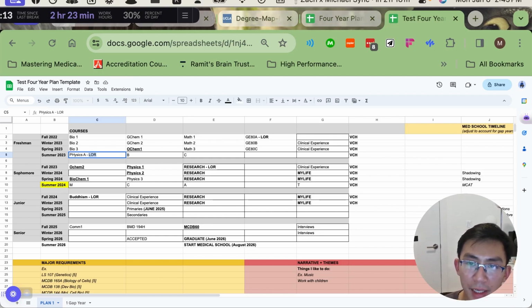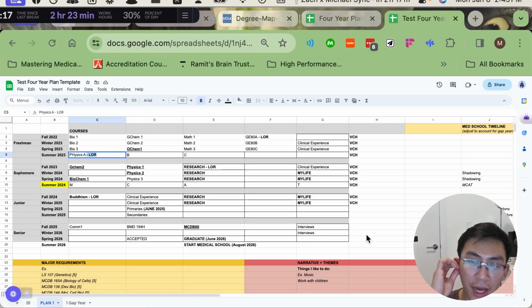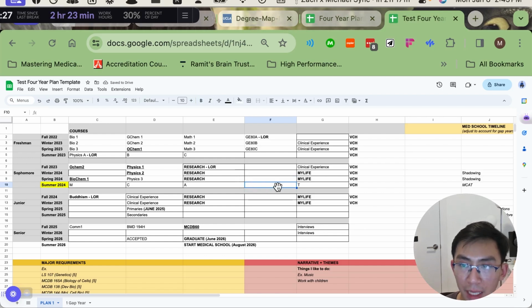And then lastly, I got a letter of recommendation from a Cedars-Sinai doctor that I shadowed. And that doctor was someone that I worked with through the second year summer. So I did that while I was taking the MCAT. And so we'll go Cedars-Sinai professor, and that letter of recommendation was here.